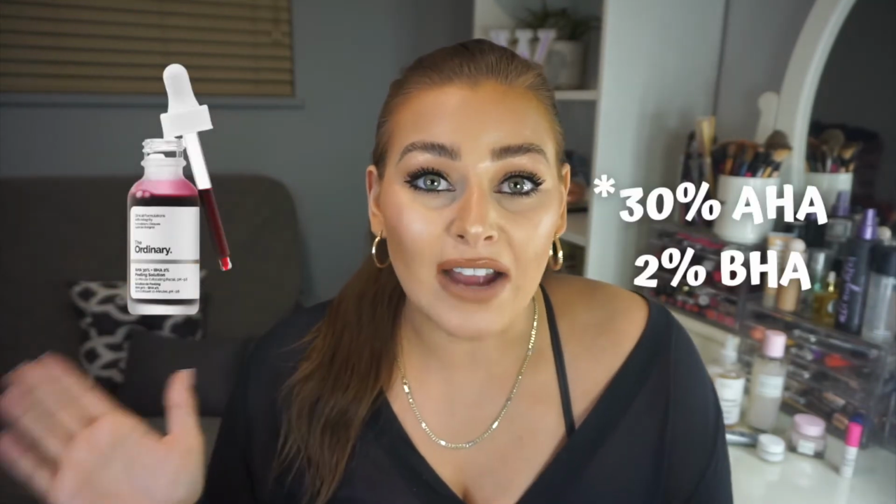Take the ordinary red viral solution. I think it has 30% AHA and 5 or 10% BHA, so you can see it's highly concentrated and not for everyday use. They also differ in the ability to control oil.